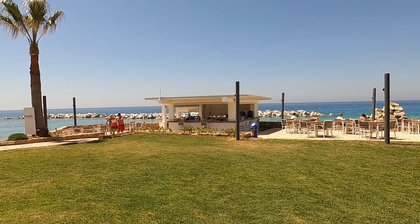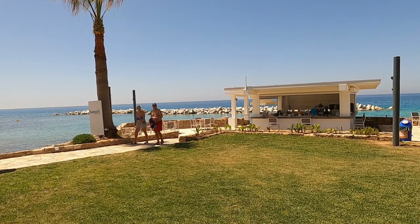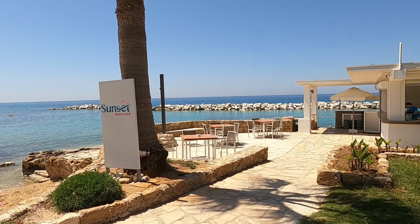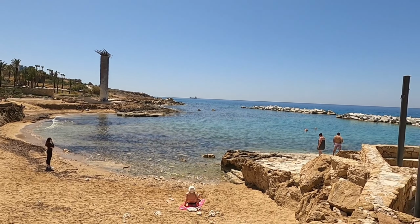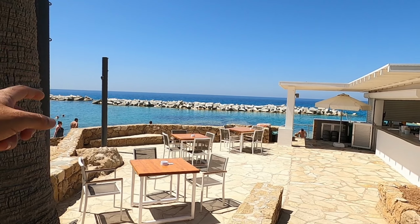Ah, we've got a beach, guys. Here we are. Not only have we got a beach bar, we've got a beach as well. Let me show you the beach. There it is. What a lovely little beach. There's two bits to it. Look, one here, one over there. And it's protected by these brand new breakwaters all along.